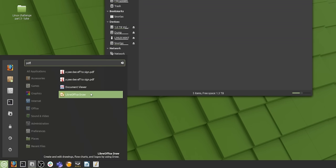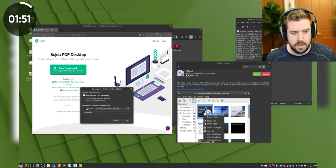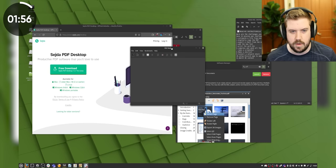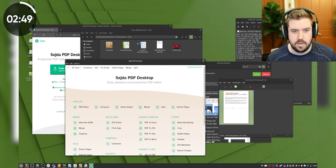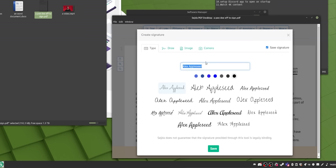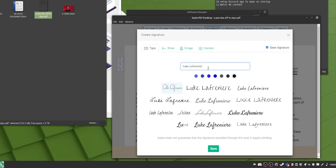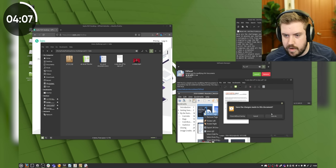Document viewer. I know what I use on Windows for this is Sejda. Okay, Sejda. I'm gonna download Sejda just in case this PDF mod thing doesn't work. Okay, this is what I use on Windows. So let's give this a shot. Sign. New signature. Save. Let me just verify that that worked.